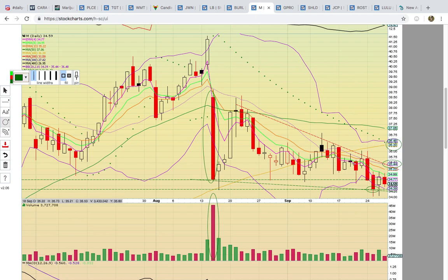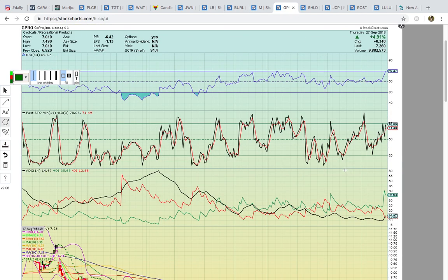It's best when it has this kind of pattern to just keep an eye on it, stalk your prey, and then wait for the break above resistance for that signal to finally take a bullish position. That's usually the best way to do it. Otherwise, if you load too soon, you could get stuck holding the bag if it drops lower.